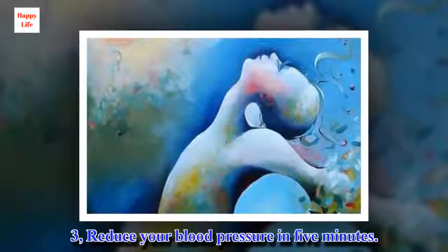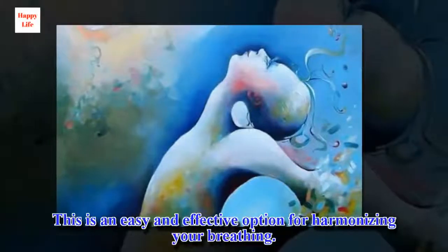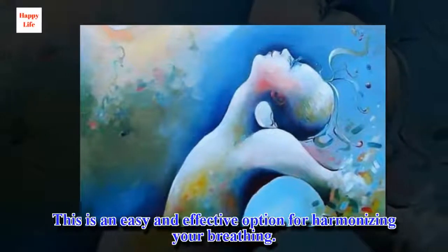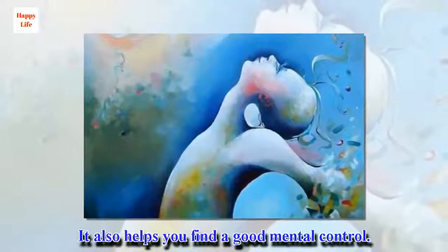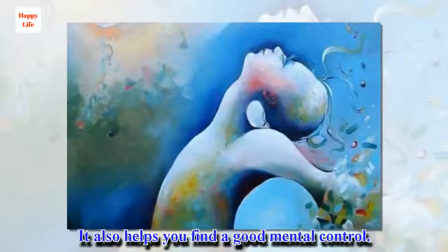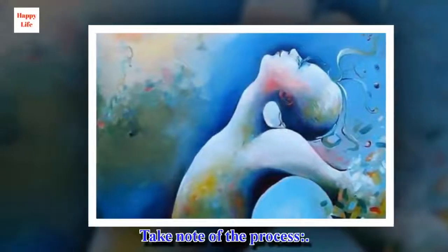3. Reduce your blood pressure in 5 minutes. This is an easy and effective option for harmonizing your breathing. It also helps you find a good mental control. Take note of the process.